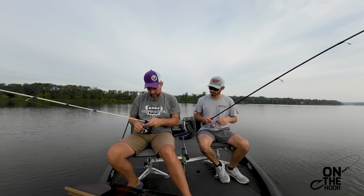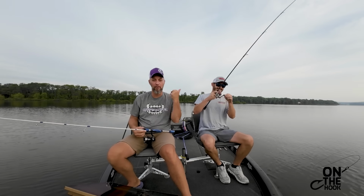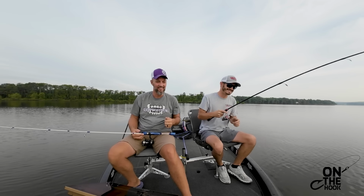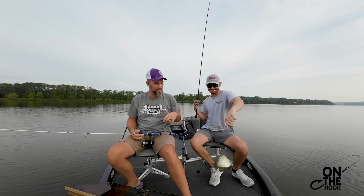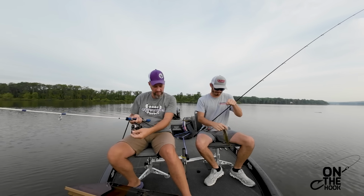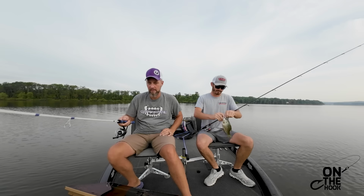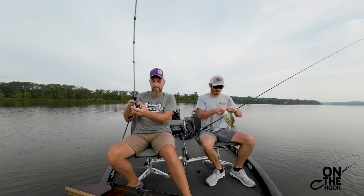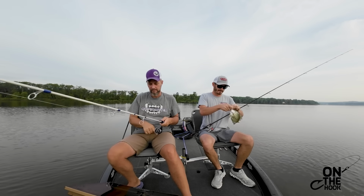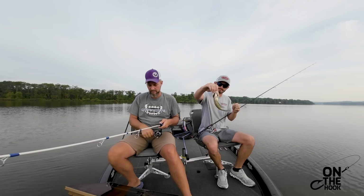Pretty sure that fish just grabbed my bait. Pretty sure that fish just grabbed your bait. There's another, just a good eating size fish. Yeah, they're mostly black crappie here in these piles that we're fishing. They tend to be a little more finicky, especially in this clear water that we're having down here. But another healthy fish. These black fish are feeding up, getting thick.